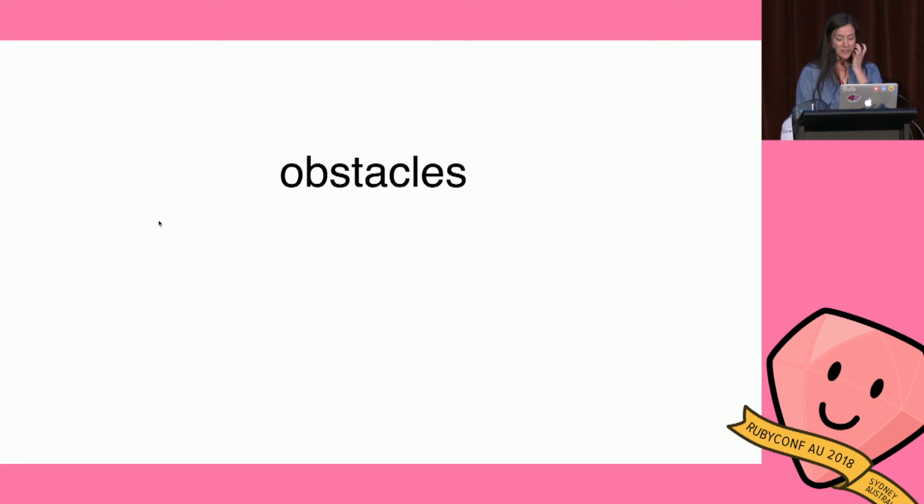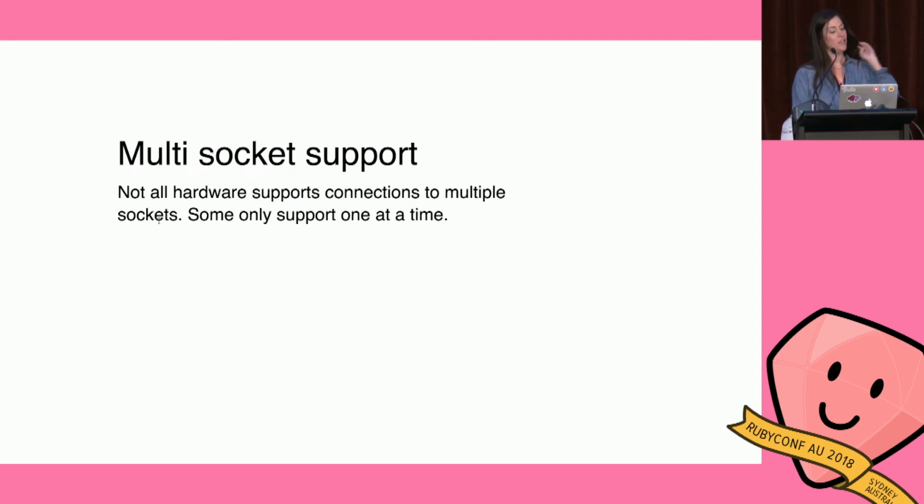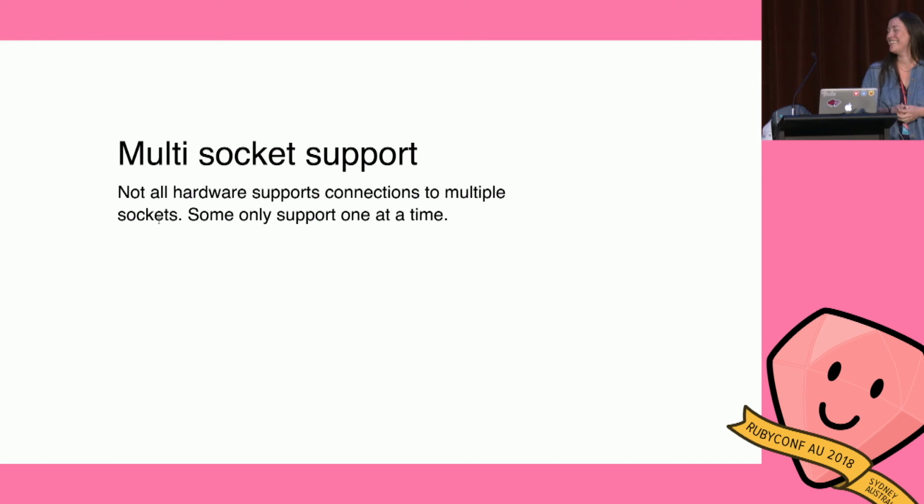Some of the obstacles, as fun as this is, do make it a little bit hard with some things. So the shoe sorter that I talked about before: some devices don't support multi-socket connections. For instance, if you have two sockets open at the same time, the device won't connect, or it won't acknowledge the message, and so it'll just drop the message, which we don't want.